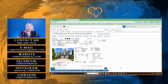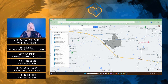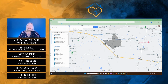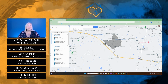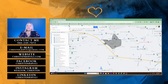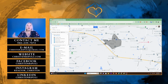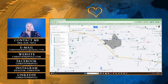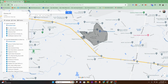We're gonna jump into my favorite segment, and that is when we're talking about the map. When people are moving from out of the area, I think that it really benefits you to see what the map looks like, where you are in relation to some other hot spots, and if that feels like it might be a good fit for you, then you can come and take a look in person, or we can do virtual tours as well. So reach out if you are relocating to the Charlotte area and need some help with that. We're gonna actually jump full screen into the map so that we can see it very clearly.